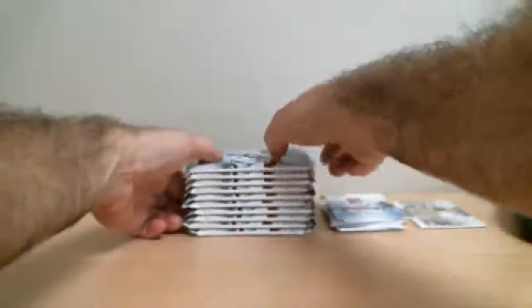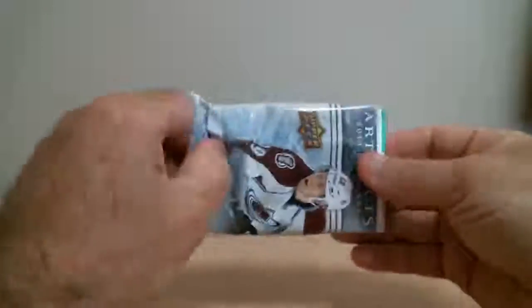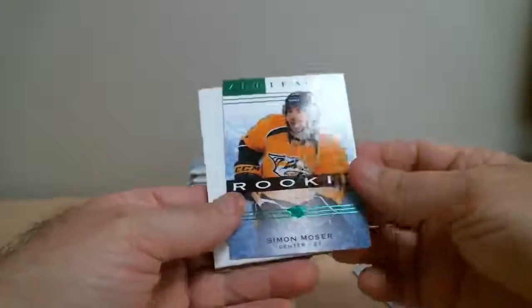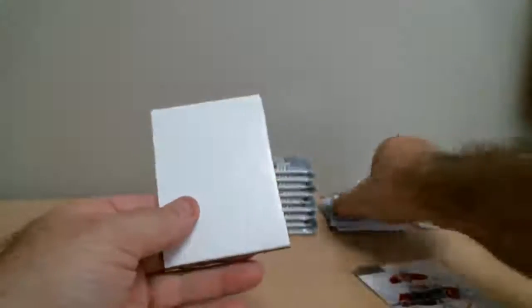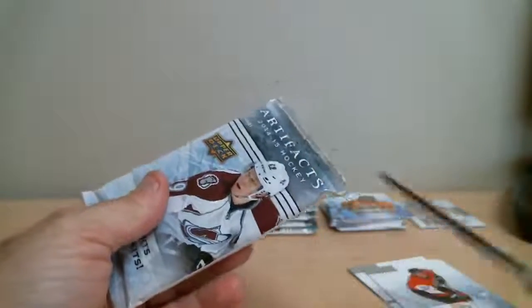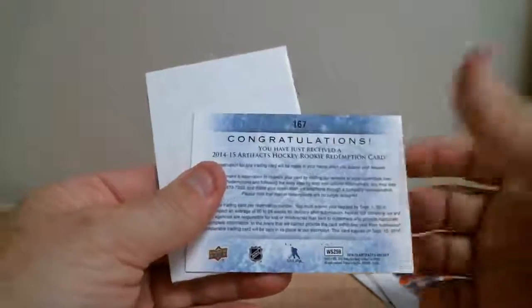Okay, so empty box. 2, 4, 6, 8, 10 packs. First pack, second box. Oh, we got a short print rookie, Simon Moser for Predators out of 99. The Emerald version, I believe. Rookie Redemption for Predators. Card number 167.